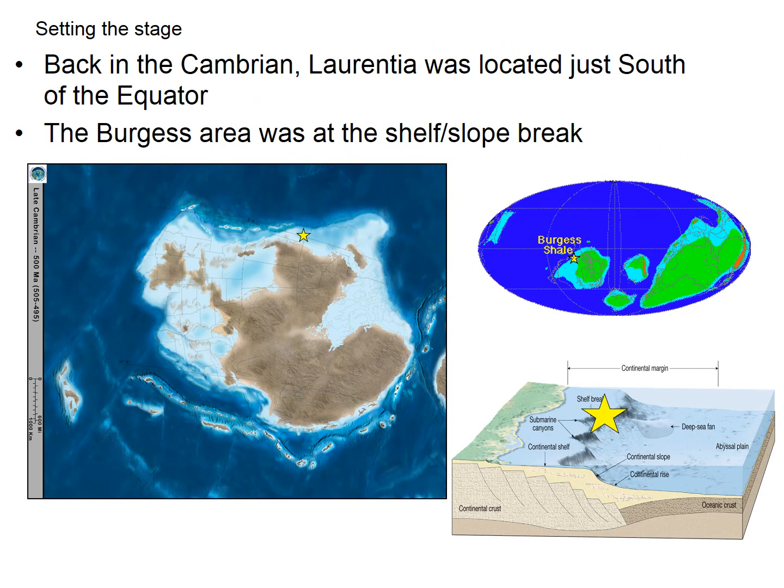While Burgess Shale is now in the Canadian Rocky Mountains, back in the Cambrian that area was located on the northern shores of Laurentia, just south of the equator, as you can see in the small world map. If you look at the map on the left, you can see that the location of Mount Burgess in the Cambrian was basically the shelf slope break. You have also another representation of such an environment in the lower right side diagram. The yellow star represents the possible appearance of the Burgess Shale shallow to slope marine environment.